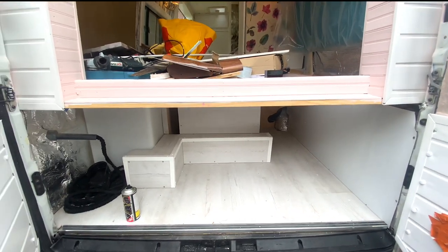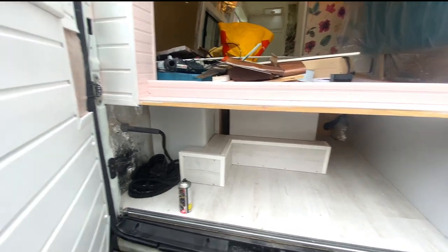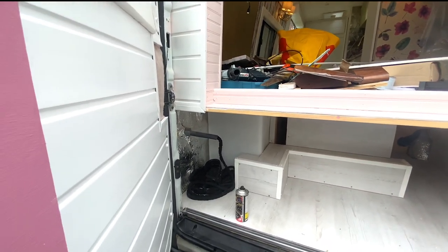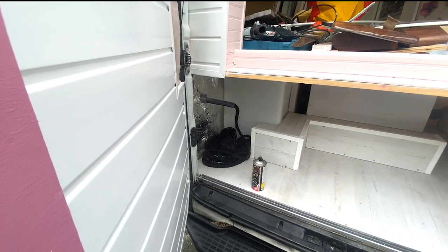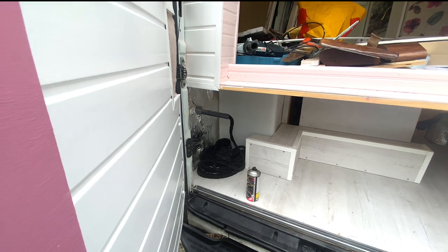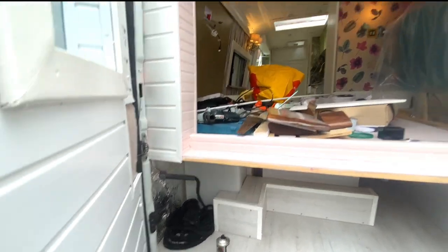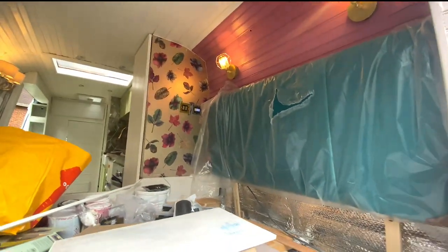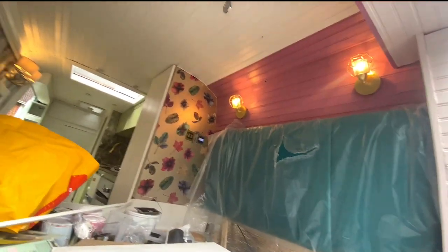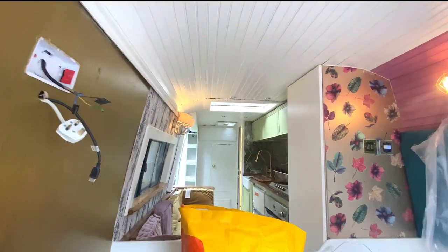In the center here we'll have a little surprise coming later on in the build, but it's going to be used as just a mass storage. On the left here we're going to have all my tools on the shelves, and that's our hose pipe that runs out the side of the van up to 100 meters so it can top up water from anywhere. This is a better view of the back of the van and the headboard and all the lights and the lovely wallpaper, the dining room, the kitchen.